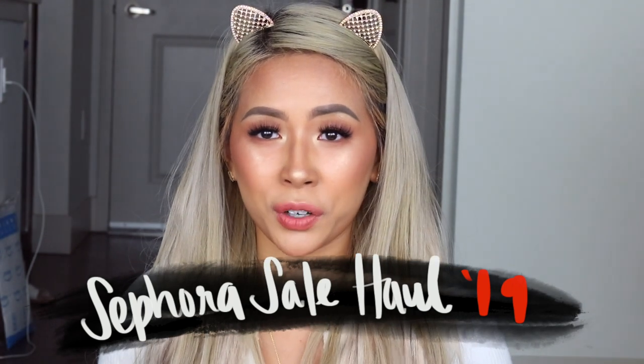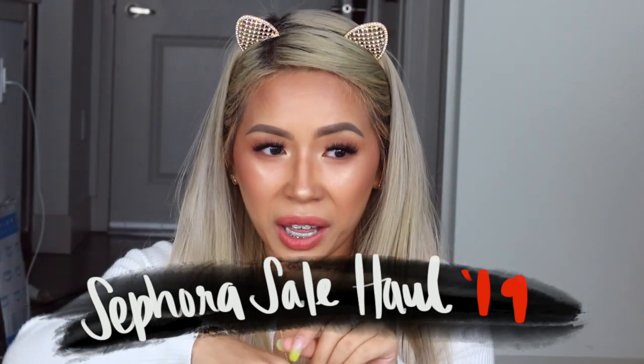Usually when I shop at Sephora, they give me the tiny little bag with a couple of items in there. But this time I went ham. I walked into Sephora and picked up a little basket, which I hardly ever do because I'm always like, hey, I'm just going in for one or two items and that's it. But this time I was just like, oh, what's that? Oh, it fell in my bag. I guess I have to get it now.